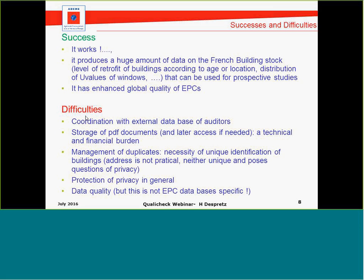There are still difficulties. I mentioned some of these points of vigilance during my slides, and one we have experienced is the coordination with this registry of auditors. I won't go into detail. It's totally irrational, but we haven't been able to have something completely automatic. We do hope we will succeed to do that in the coming months.